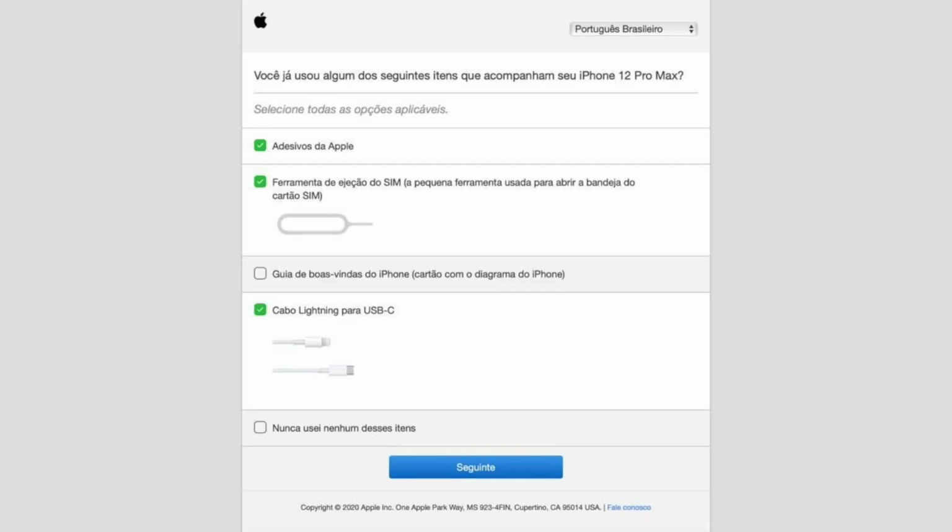What is this? So yes, they have a question about whether you need the USB Type-C cable, whether you need the SIM ejection tool, or whether you even need Apple stickers. How could they even question that? I'm sorry, Apple, you're taking this a little too far.